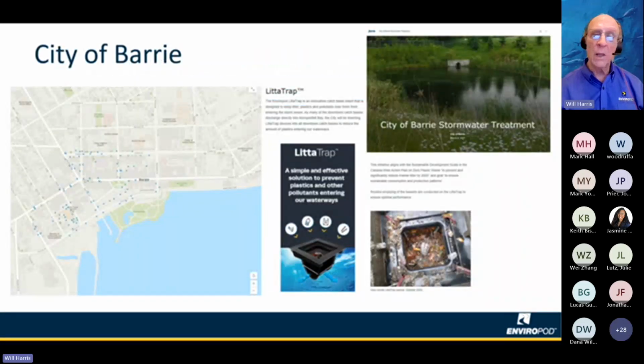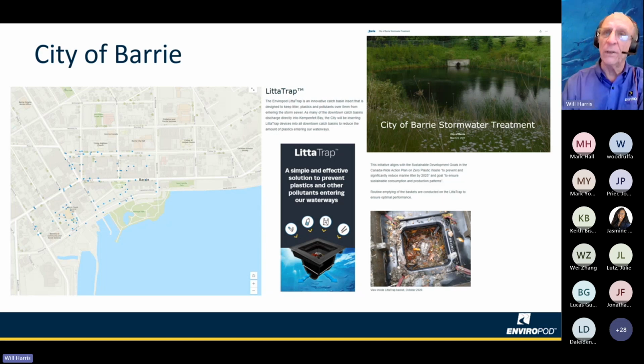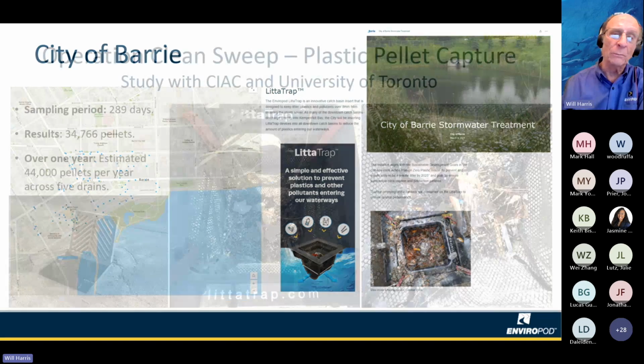We've done quite a bit of work up in Canada at this point, for those joining us from Canada. City of Barrie is a prime example. They're using some 90 to 100 litter traps now in their downtown area for trapping trash, primarily in those high-density areas near restaurants, bars, and other locations that tend to generate a lot of trash. And that's been working very successfully to protect Lake Simcoe.